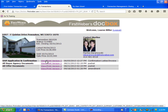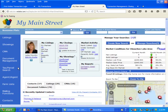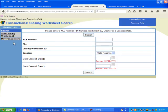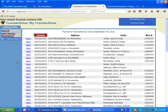You already have access to see the documents that your administrative assistant uploads into Main Street. Simply log into Main Street, scroll down the left-hand rail, and click on Transactions. You can then click on My Transactions, and all of the transactions that you've had for the past 3 years will appear. You can click View to view the documents, print them, or email them.